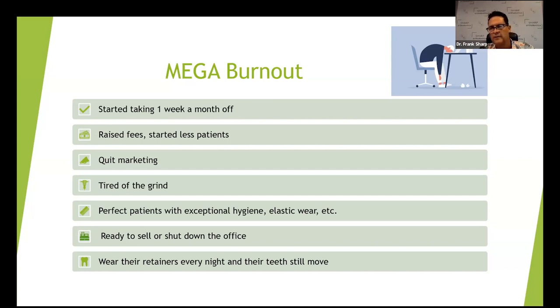And of course, we all have those perfect patients that have exceptional hygiene, elastic wear. They never do anything wrong. Somehow it's always our fault. Maybe that's just my office, but I think a lot of you can relate to that. And I was really ready to just sell or shut down the office. How many times have you made retainers for patients and they said, oh, these never really fit right from the beginning, and now their teeth have all moved? I think we've all been there.